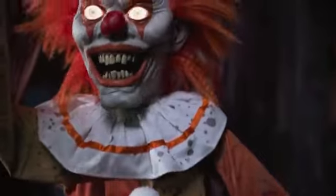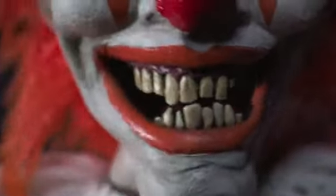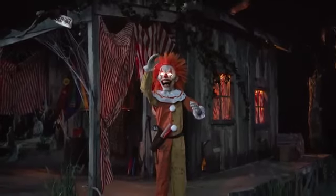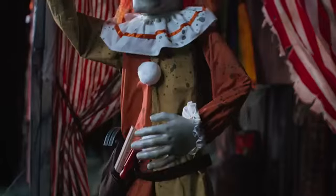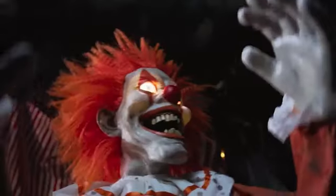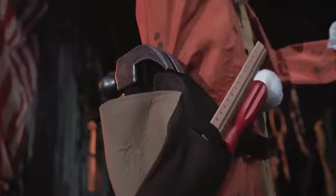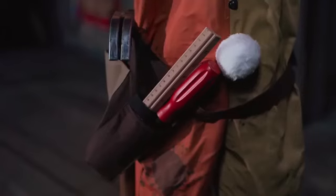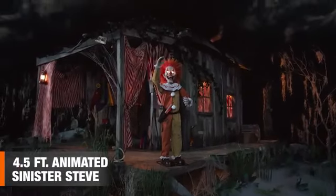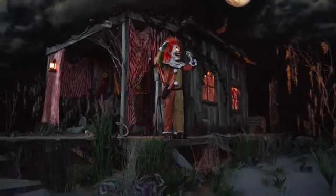Not bad. But one look at his wrinkled, weathered face, his long set of jagged, yellowed teeth, and his bright LED-lit eyes, and you know that it's not all fun and games for this Joker. Hey! You should go check out the prices on new carpet, wood, and tile! The prices floored me! And don't forget his hammer, screwdriver, and ruler. Even the 5-foot animated Sinister Steve knows that the best builders measure twice and only cut once.